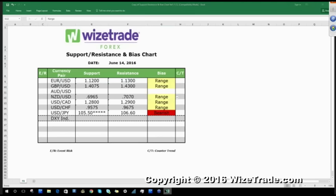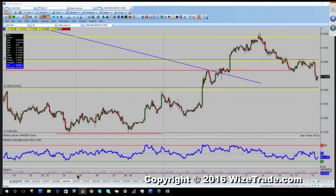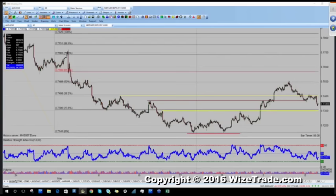We did the Kiwi, so we've got to do the Aussie here. I was just watching the Canadian, my last piece of the Canadian. I'm offering it out for sale at 129, just so you guys know. So the Aussie dollar, that's how I feel about the Aussie right now.